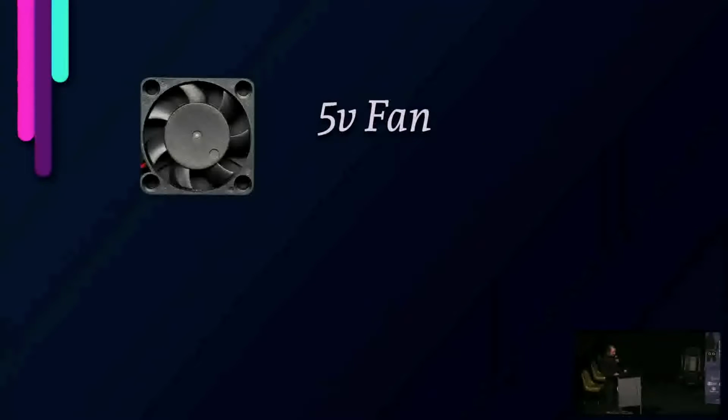And lastly is a 5-volt fan. This is important to get fresh air into the sensor, so you don't want to be measuring the same air over and over again. In this case, you take the fan that's normally used for cooling, pulling air out, you turn it around, and pull air in. That forces air in, as you might have guessed, and it cost about $3, $3.50.